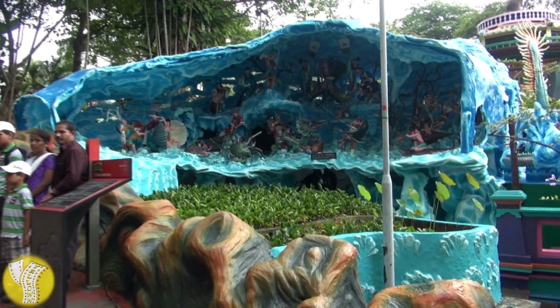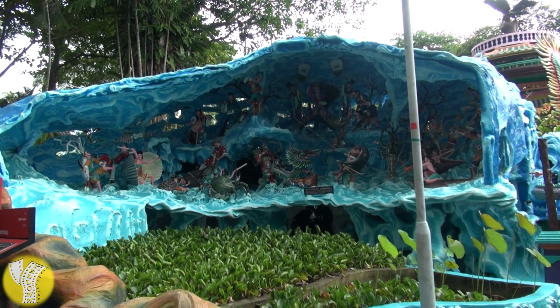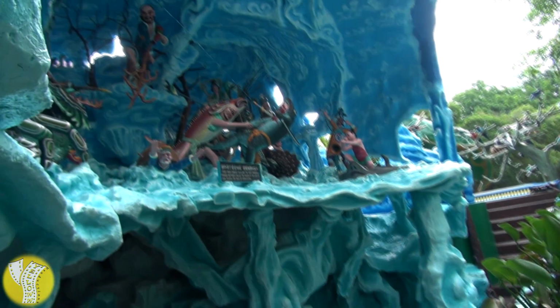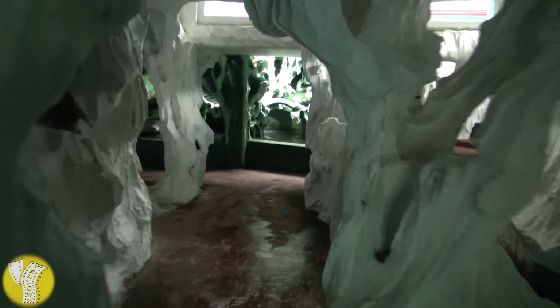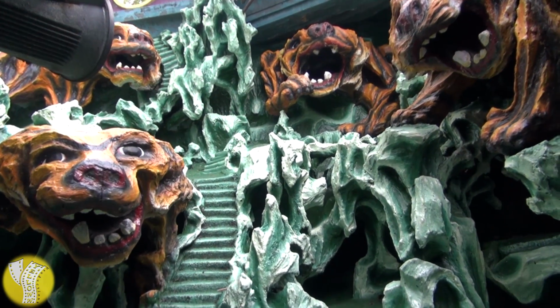This one is titled The Eight Immortals. It's a story from Chinese folklore where the eight immortals invaded Neptune's palace. What's extra strange about these exhibits is you can actually go inside of many of them. So you can see the eight immortals from a different perspective. This is from underneath to get a close-up look at it. And then you can go actually underneath the whole thing through these dank tunnels. And see weird statues of tigers.